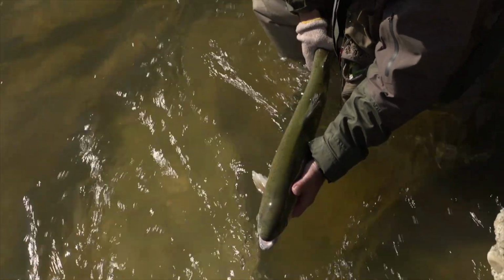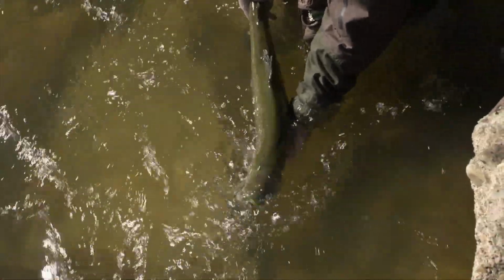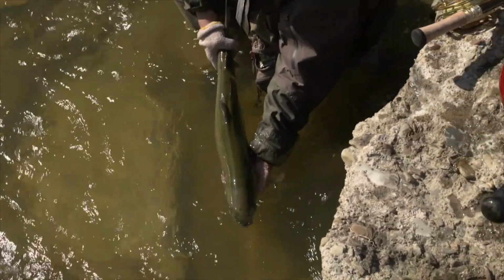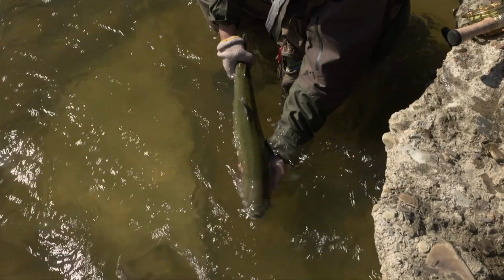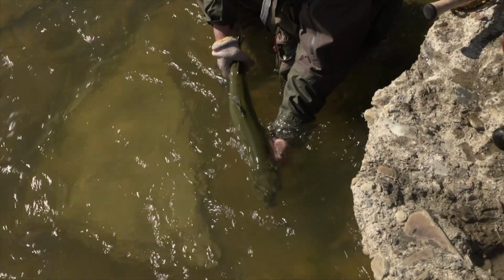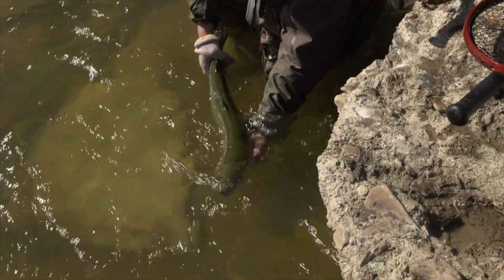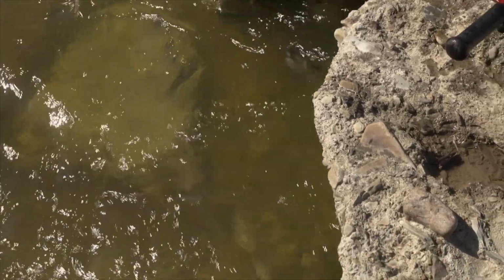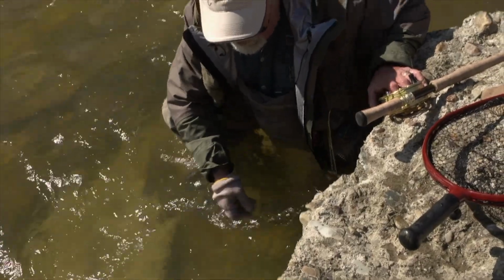I'm gonna get down and I'm gonna hold this fish as long as it takes for it to revive. You'll feel the kick. Just hold it upstream so the water flows through its gills, and you'll start feeling the tail start to kick. Yep, right there we go. And she's gonna probably, yep, she'll move her way back out. She'll find a rock to get behind and she's gonna rest. There she goes. Awesome.